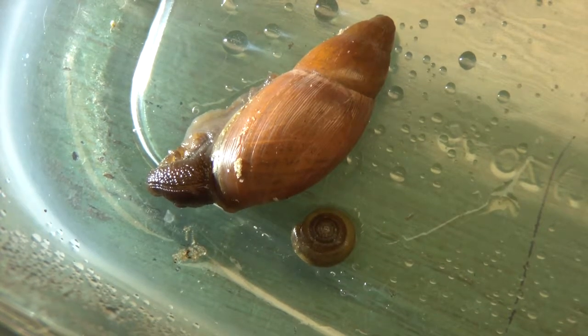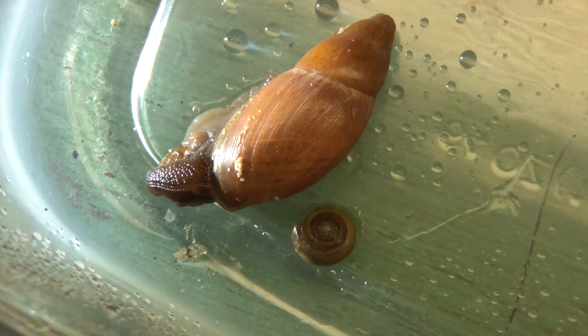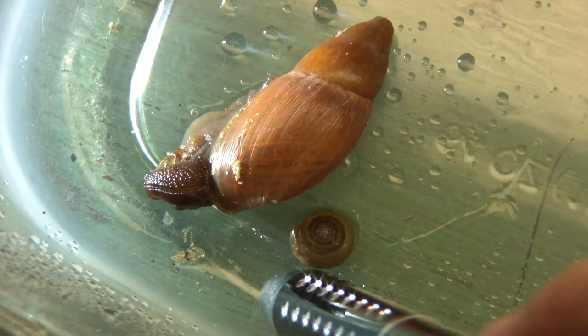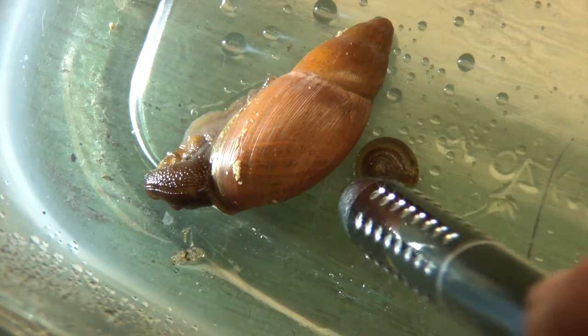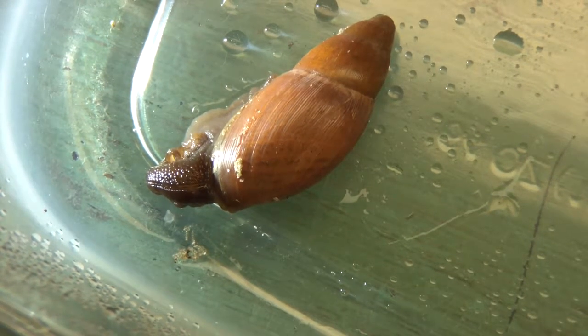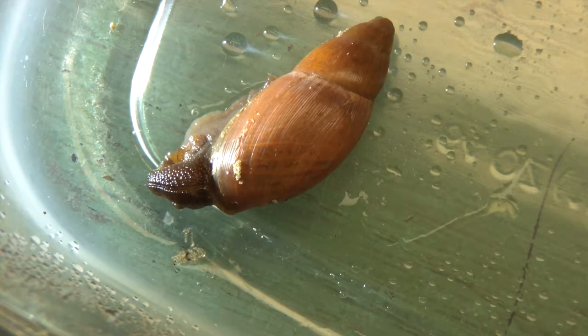That other snail is afraid to move. Save you for later. She ate two similar sized snails yesterday. She has a good appetite for sure.